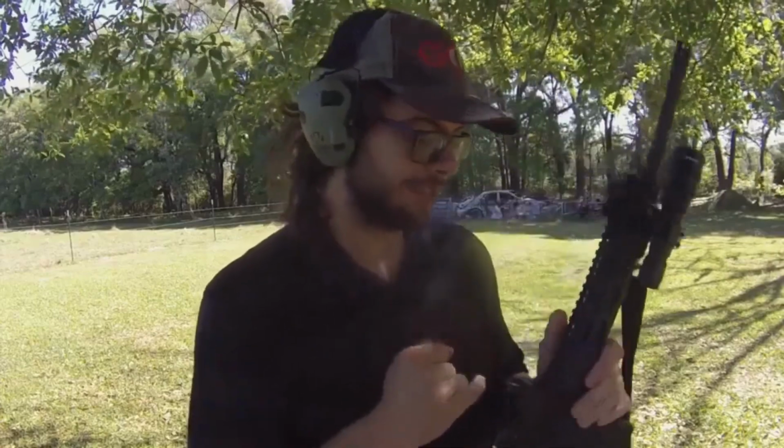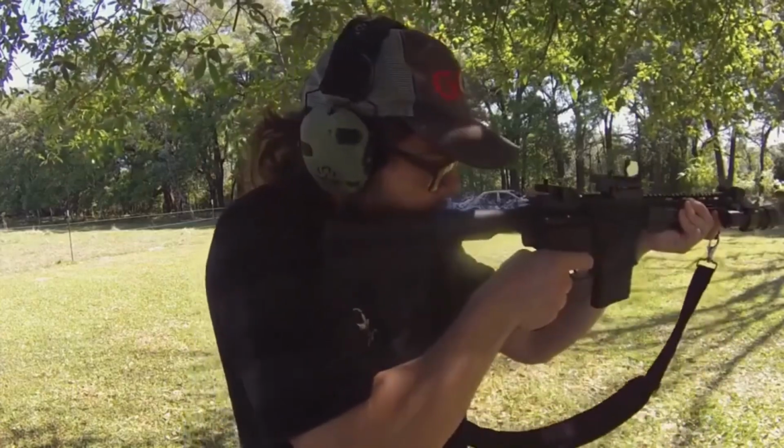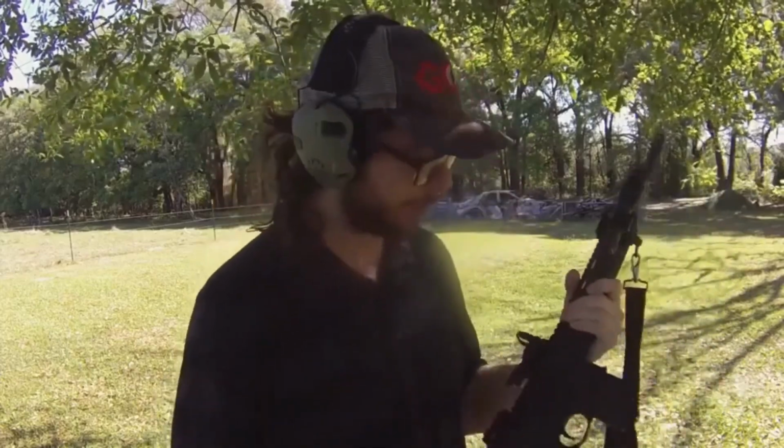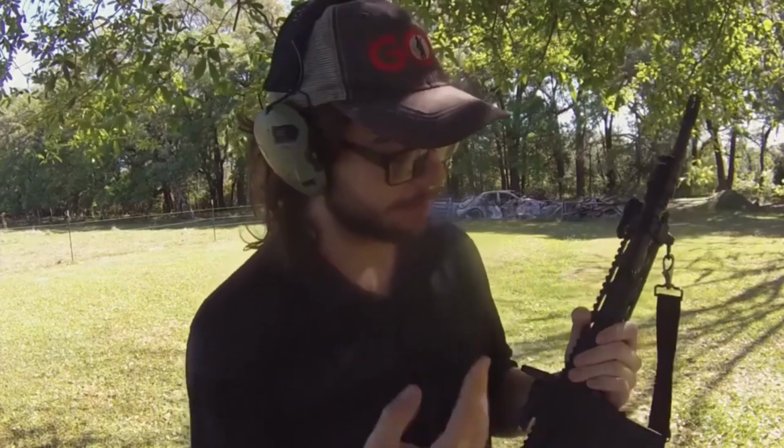The last thing you want is to grab your budget tier AR platform that you've never stuck any ammunition through, go out to defend yourself against whoever is breaking into your house, go bang, bang, click, and suddenly nothing's happened, and you go like this a couple of times, and you figure out you're not going in battery, and maybe there's something wrong with the bolt carrier group, maybe there's something wrong with the charging handle.